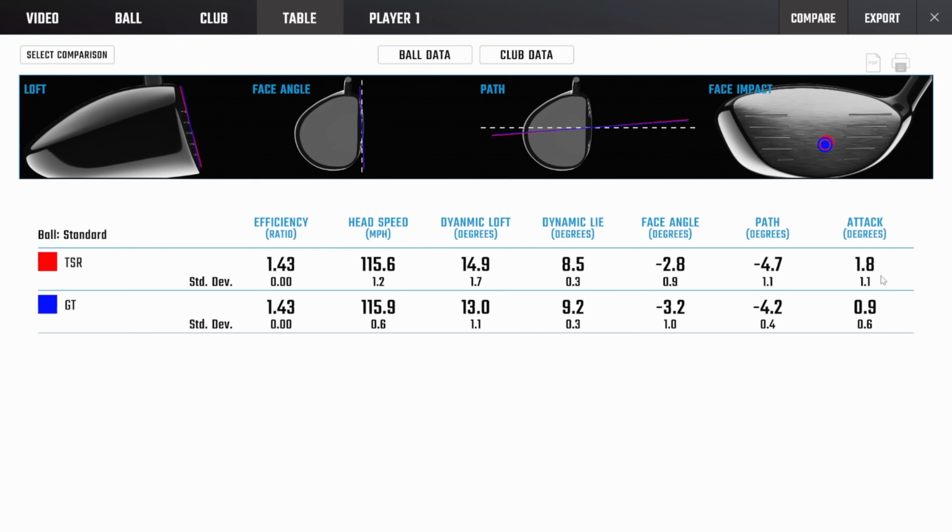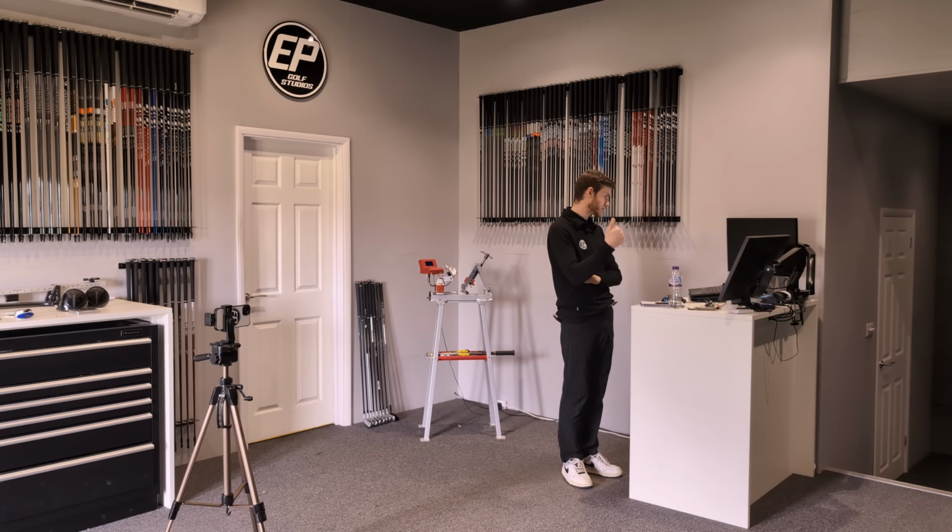If anything, you were hitting up slightly more on the TSR, which would probably give more of an advantage to the TSR. The face difference at impact is only 0.4 of a degree different. Speed identical, efficiency identical. It's just dynamic loft. The dynamic loft's 2 degrees lower with the GT, even with similar angle of attack, similar path, similar face, similar strike, similar speed. Less dynamic loft being delivered, so we're seeing less spin. And that's just correlating for you.